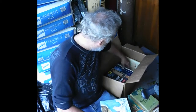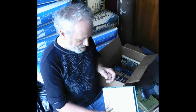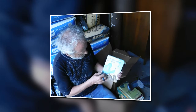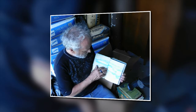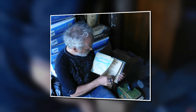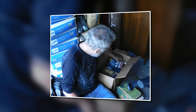Then, let's see, we're getting down to the bottom of it. Challenge of the Ice. These are real life stories. These were not TV tie-ins, but it's from the Whitman company, and you could tell because they had a very particular style about them, especially on the inner sleeve, or the inner leaves. And this one was published in 1963. And again, you can see the difference in the decades, like I said, is always amazing to me.